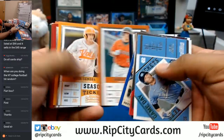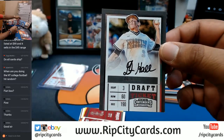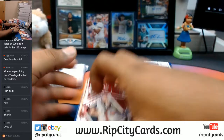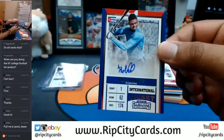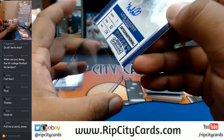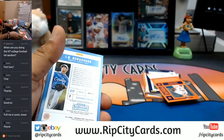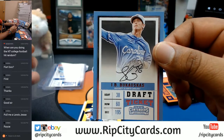What else we got? DL Hall with the on-card auto. Nothing there. The auto here for Lewis Robert. You want your little Kyle Lewis action, M. Gibbs? You got it. Royce Lewis? Never heard of him. Then again, I don't know much about baseball, so that's not saying much. J.B. Bukauskas with the on-card auto. Looking crazy in the picture.